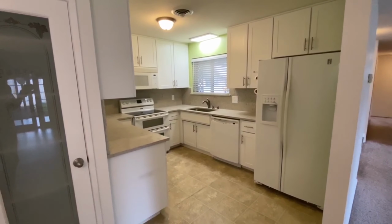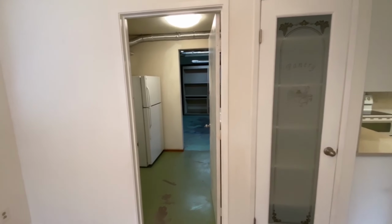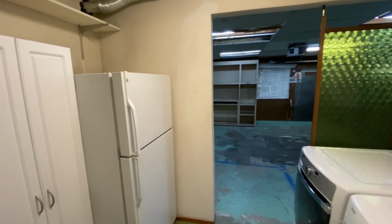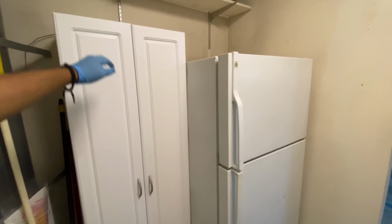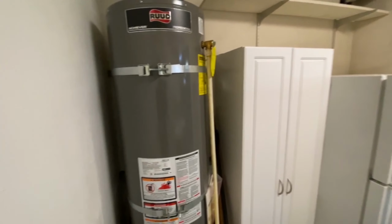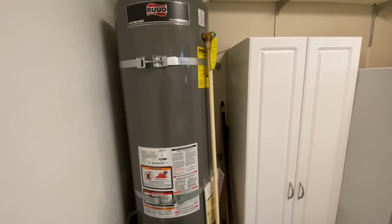All right, let's go into the garage. So they have another fridge here, and they also have another cabinet here for more storage. And then to the left, you got your water heater right there. This one's brand new, less than a year old. And usually water heaters last between 15 to 20 years.